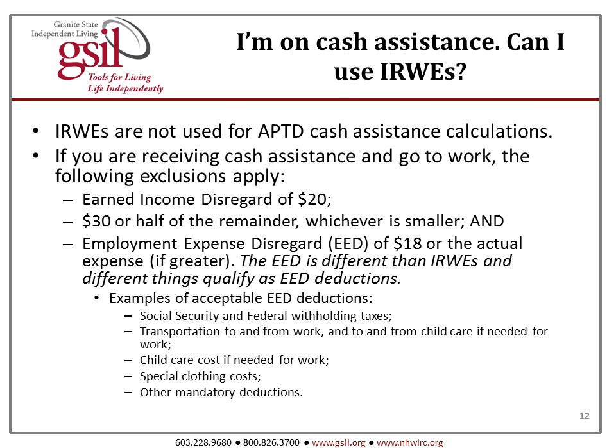I'm on cash assistance. Can I use IRWEs? IRWEs are not used for cash assistance calculations. If you are receiving cash assistance and go to work, the following exclusions apply. Earned income disregard of $20, $30 or half of the remainder, whichever is smaller, and the employment expense disregard of $18 or the actual expenses you have for work if greater.